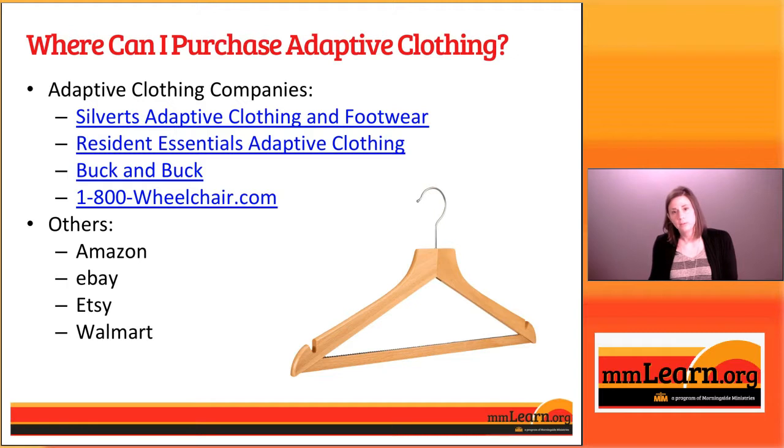Now, others that we found, we did find quite a few different options available on Amazon, eBay. There are quite a few sellers on Etsy who make these types of clothes, and will allow you to customize them to what you want, so you can pick the color, you can pick the size. And then Walmart did also have some available on their website. You're not limited to just what you see on this slide. If you do an internet search for adaptive clothing, you'll be able to find all different sources available out there for where you can purchase these types of clothes.